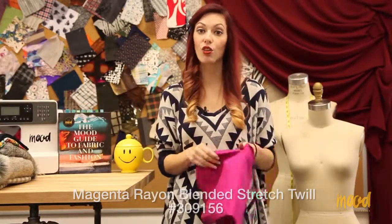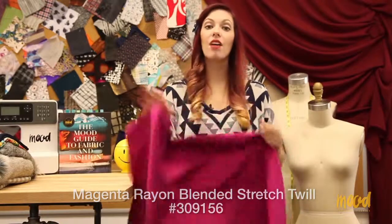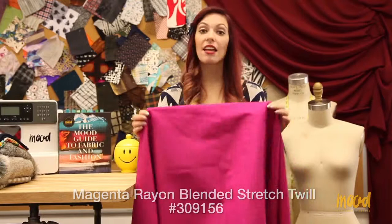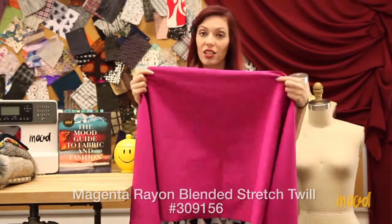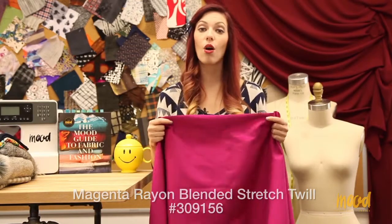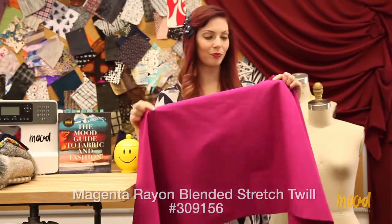309156, and it's a Magenta Stretch twill. It's made of 74% rayon, 22% nylon, and 4% spandex. It comes in 4 colorations. This magenta color here, a Mediterranean blue, an off-white, and a black. And you'll see those all on this item's product page.